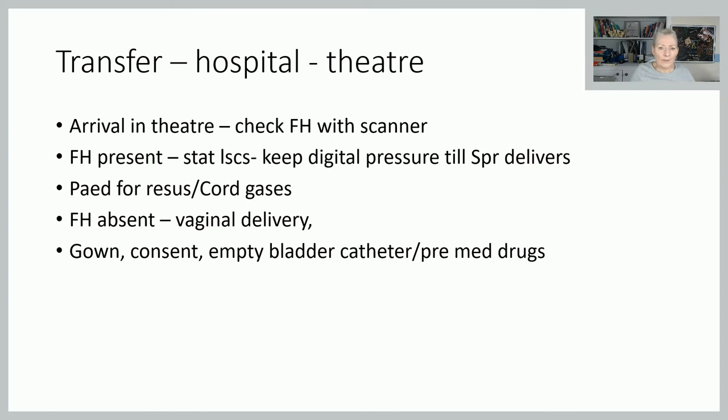On arrival in the hospital, she'll go straight to theatre. You need to reapply your digital pressure in theatre because she'll be coming off her side so that the registrar can scan. The registrar or consultant will scan. And if there is a fetal heart present, then they will go straight to a general anaesthetic and a cesarean section. You need to keep the digital pressure on until the baby is delivered. So essentially, you are under all of the sterile drapes until that baby is out.